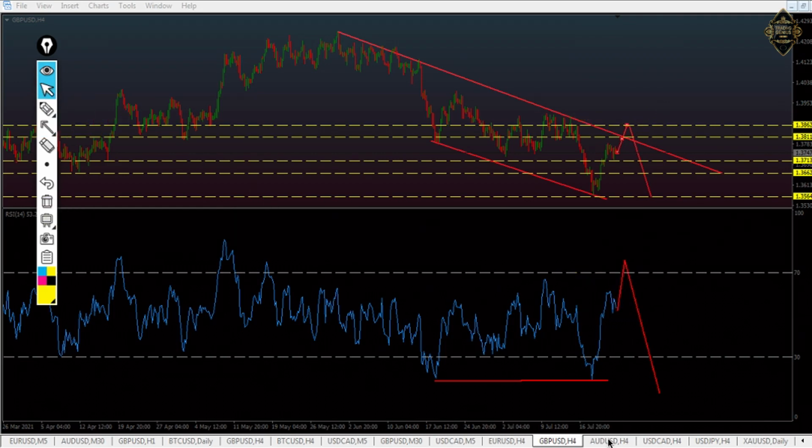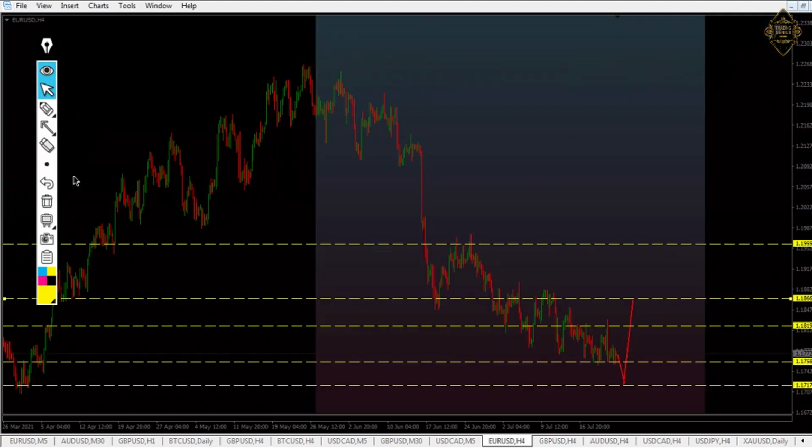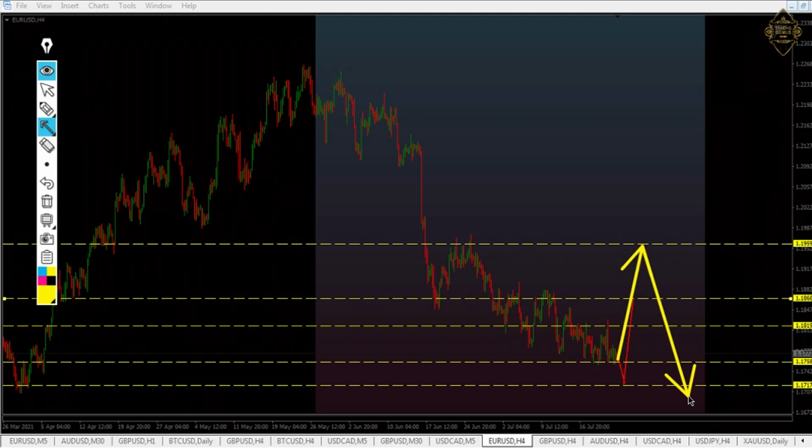The other pair we got is the EURUSD. Our view is that it's going maybe to fall down till that level, 1.171, or from the level where it is now, from 1.17581, it's going to go up till 1.18191, here till 1.18664. Or it might go till 1.19593. Then from there it's going to fall down. You enter sell if it reaches that level, and your stop is there.